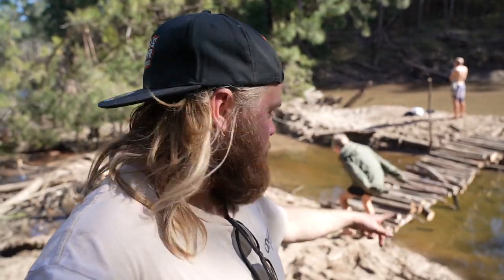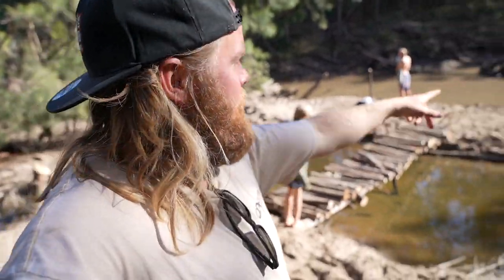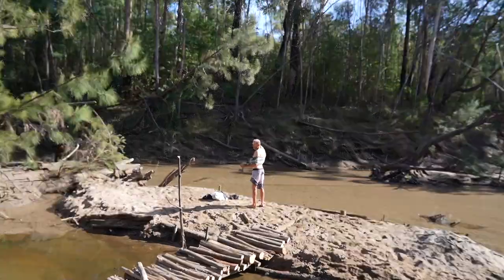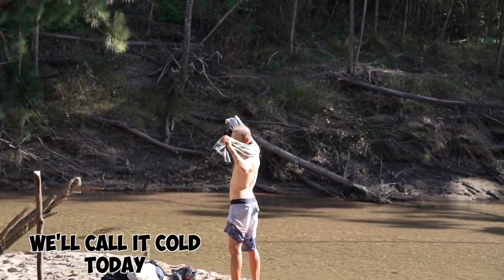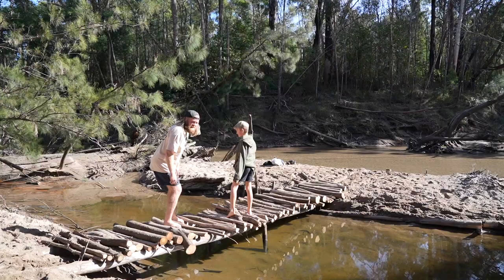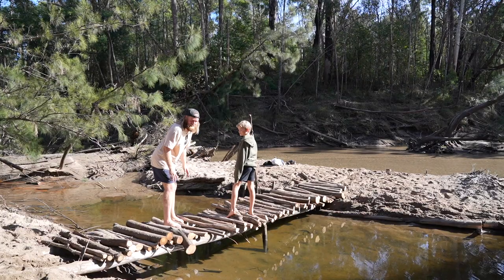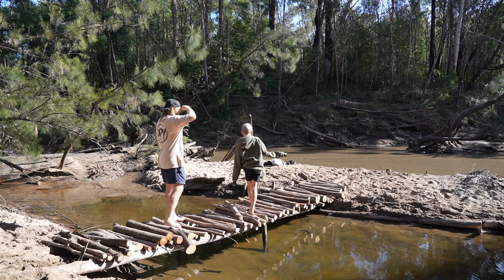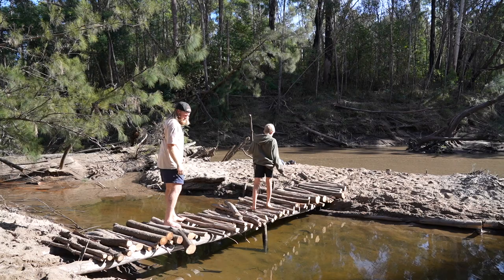And then it comes to here where someone's made a bridge, and there's the exit over the other side, but no one seems to have been going across. How's the water? We'll call it cold today. It is cold? Oh, yeah. I'm a bit confused why someone went to so much effort to make this little bridge here. I reckon it's motorbikers. Oh, motorbikers, you reckon? Yeah, okay.